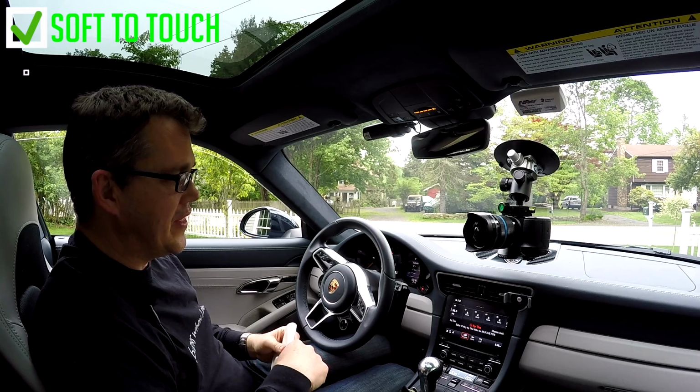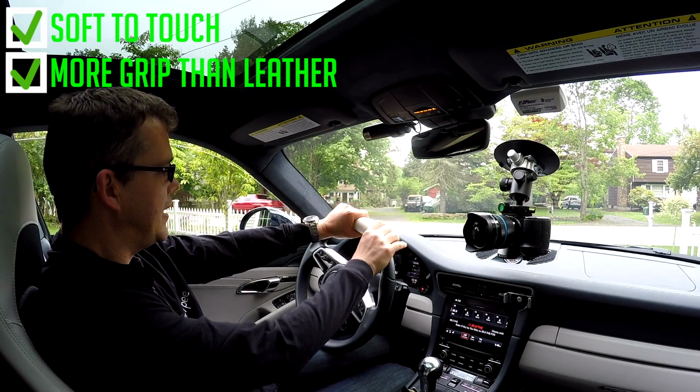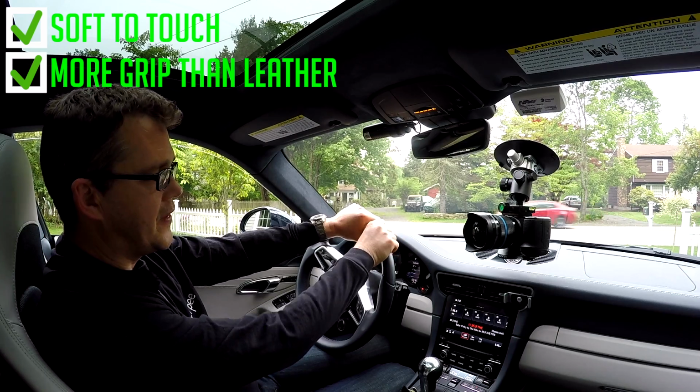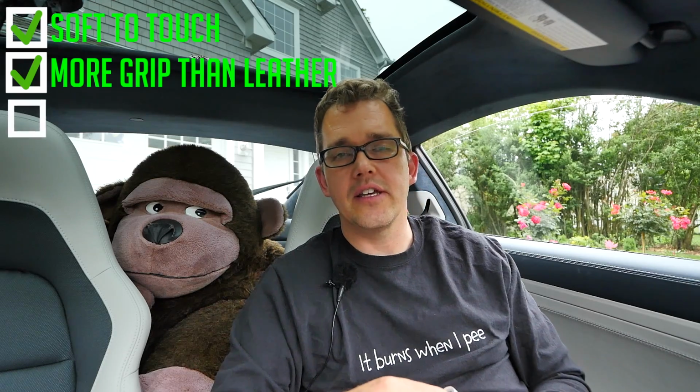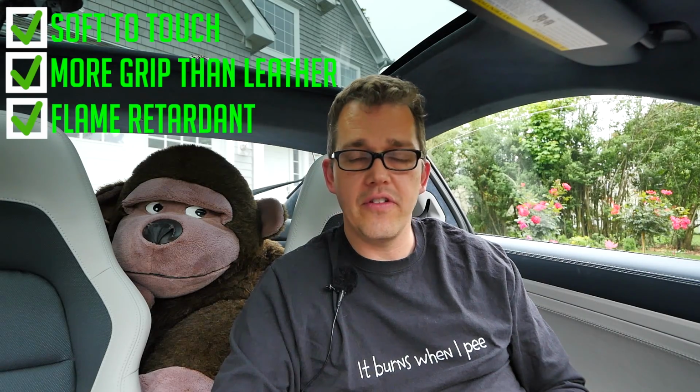The first thing is that it is lovely and soft when it is brand new. For that reason, it is often used in race cars. You put it on the steering wheel and it provides a lot more grip than standard leather. Another reason they use it in race cars is that it is very fire retardant.